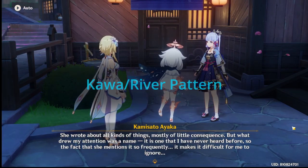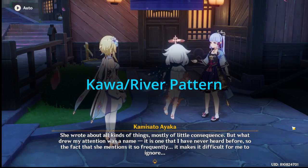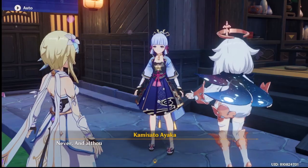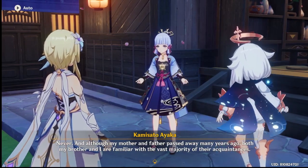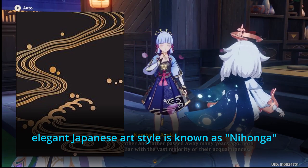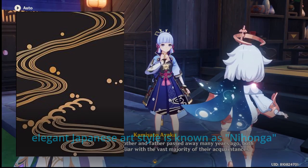ceremonies. At number 2, patterns and motifs are often similar to what you would usually see on kimonos and yukatas, and are often reflective of its wearer. Ayaka's hakama has patterns of a river. I know it may not look like a river, looks a lot like smoke honestly, but it's a river nonetheless.